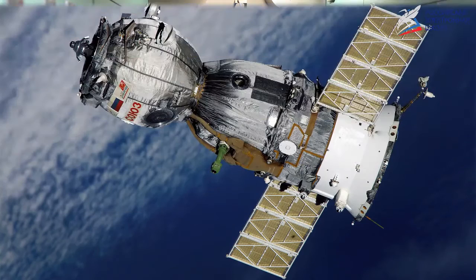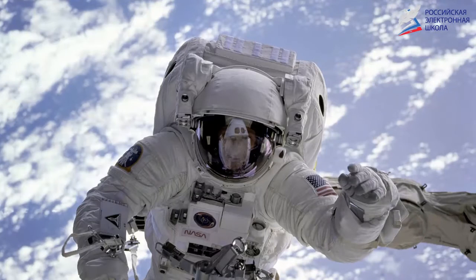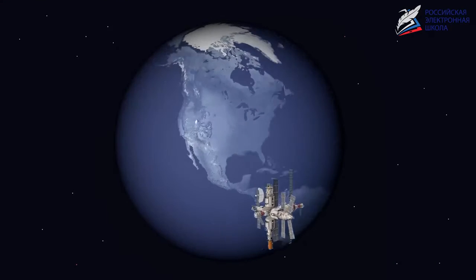You can enter a replica of the Mir space station and sit in the crew commander's or the flight engineer's chair. When you enter a descent module of the Soyuz spacecraft, you can operate many of the important control handles. You will feel just like a real cosmonaut, floating in space, ready for re-entry into the Earth's atmosphere.